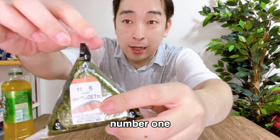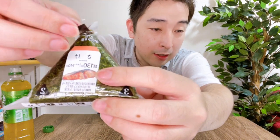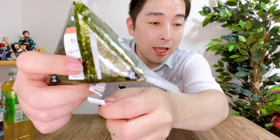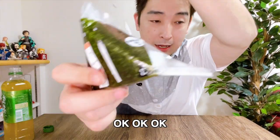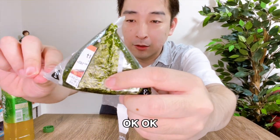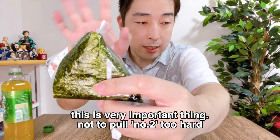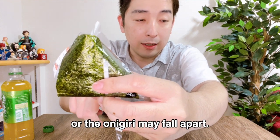Okay, number one, the top mark number one. Hold on to that part and pull down, and rotate it around to the back. Okay. Next, pull the part with the number two to the side. And this is a very important thing. Pull it carefully, or the onigiri may fall apart.